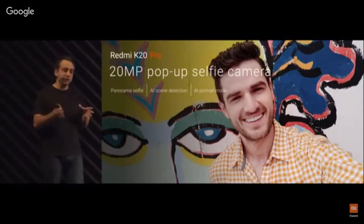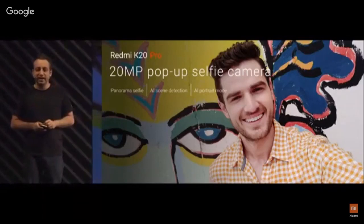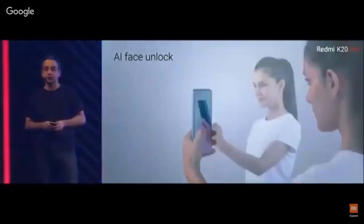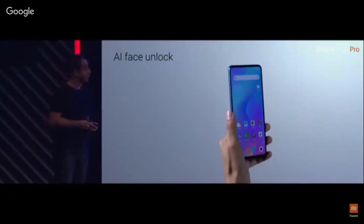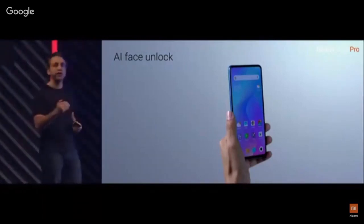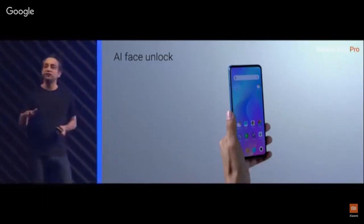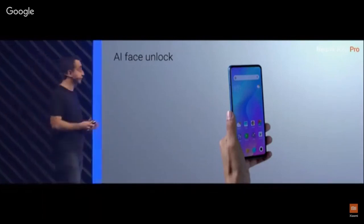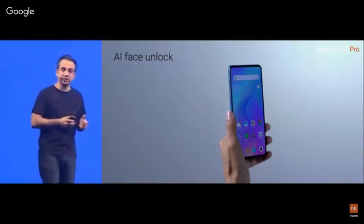Now, when we were looking at this pop-up selfie camera, there's one more thing that we had to solve for, and that is face unlock. Now you do have the in-screen fingerprint sensor, but you've added the AI face unlock to the system. Of course, the AI face unlock will have to have the pop-up camera, right? That's why the in-screen fingerprint sensor is a 7th generation one, and that is the fastest way to unlock the device securely. Now, this is from the front camera perspective.